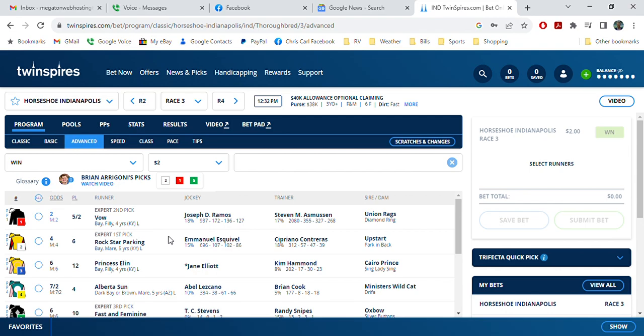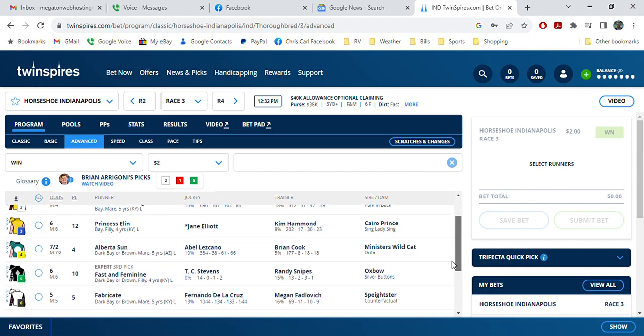Then there's an advanced tab here, and this shows their sire and their dam, as well as the jockey and the trainer. Now, a lot of horse handicappers go by the jockey, or by the trainer. Some go by the sire and the dam. I'll use Mage, this year's Kentucky Derby winner. He was sired by Good Magic, and Good Magic is siring a ton of good colts and fillies. So this is important to look at.